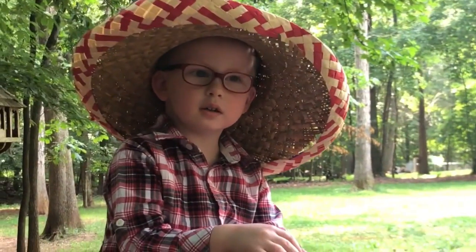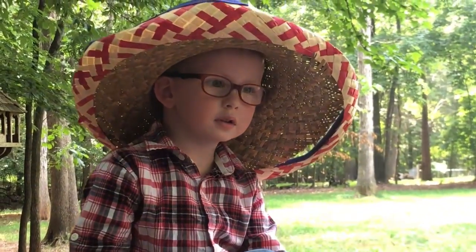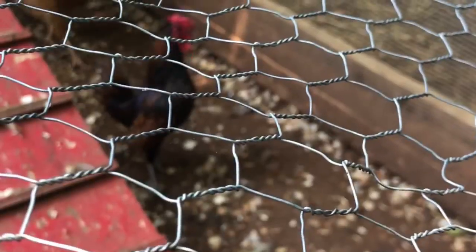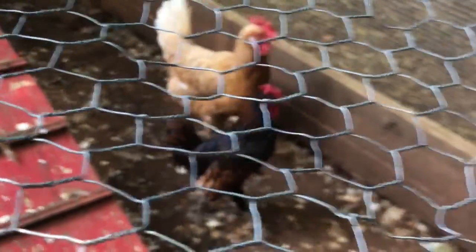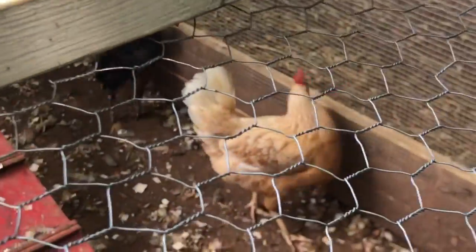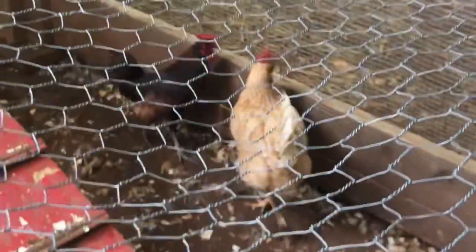So, we'll see what chicken he wants to pick. Alright, who do you pick, El Pancho Boom? Chicken dog, that little mighty hen right there. All right, he picks that little mighty hen right there. We'll get it. All right, now as y'all can see, it seems as if the rooster is pretty excited today for this rodeo. As y'all can tell, he's been crowing throughout the whole thing.